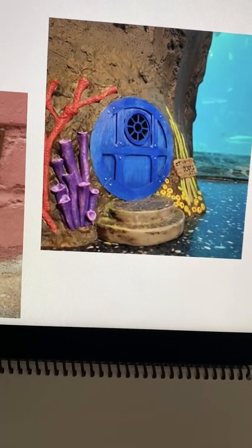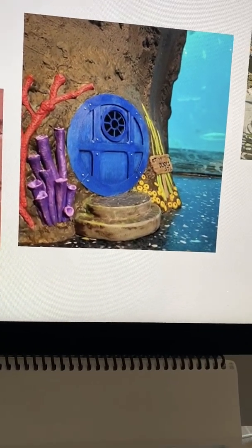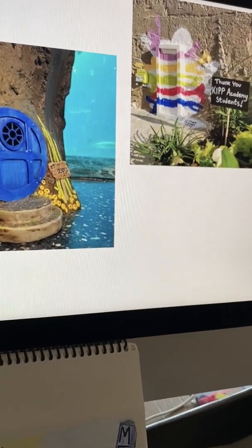That reminds me of SpongeBob. I wonder if that was on purpose. Looks like it's down by the ocean.